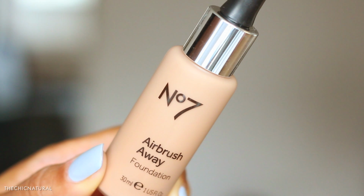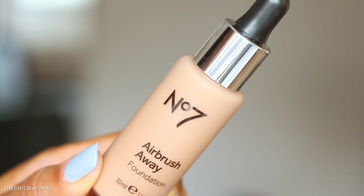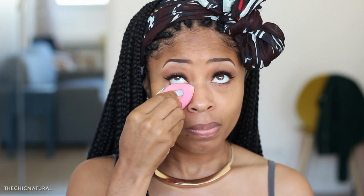And now it's on to the face. All right, so foundation is first, and I'm using the Boots No. 7 Airbrush Away Foundation. For me, I like to pour some of the foundation onto a sponge and then apply it all over the face using this dabbing motion. And foundation, of course, evens out your skin tone. It helps to hide little imperfections, and it just gives you a smooth canvas to work with.